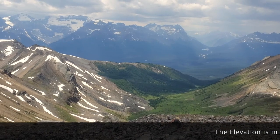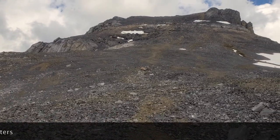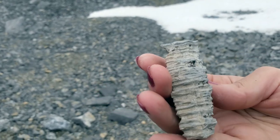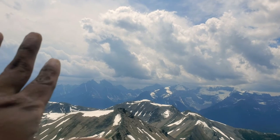We are at 8,977 meters now. Our destination is up there, so not too much to go. We found so many cool rocks though. Like, look at this one. So cool. You can see Mount Temple right in front. That's Mount Temple. It's actually covered in clouds.